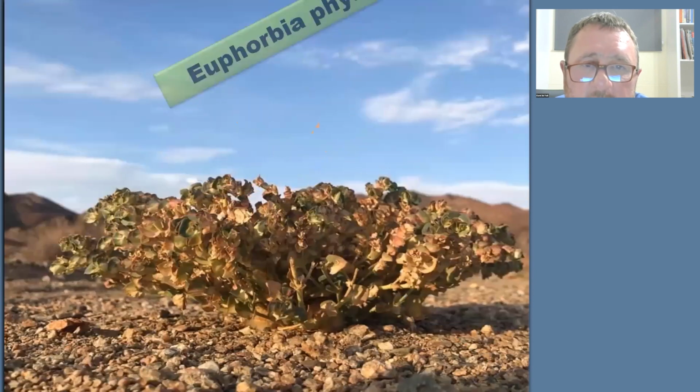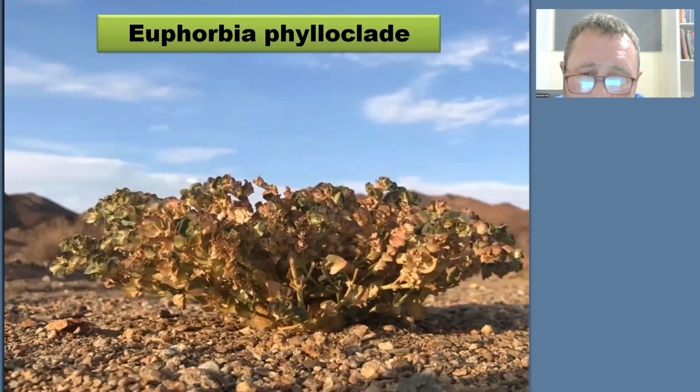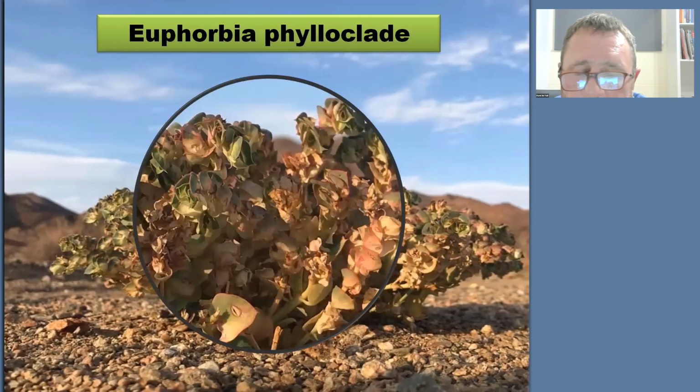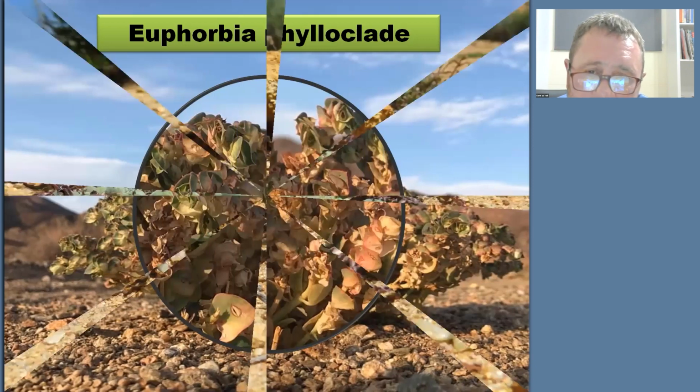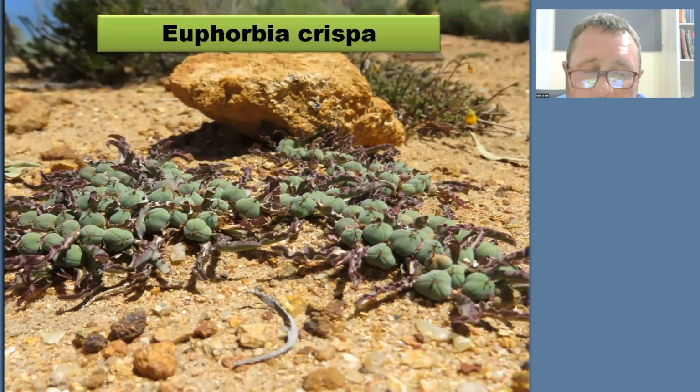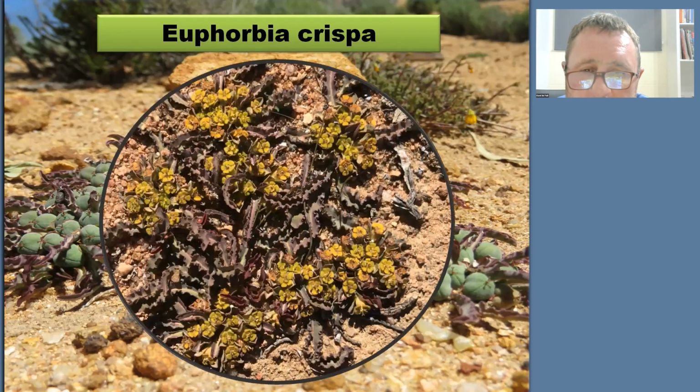Here's one of the annuals, Euphorbia paleoclate. Here's the annual. It's just getting up after a long heat period. Euphorbia paleoclate. Also Euphorbia crispa, also a very big caudex and quite close to the ground, Euphorbia crispa.